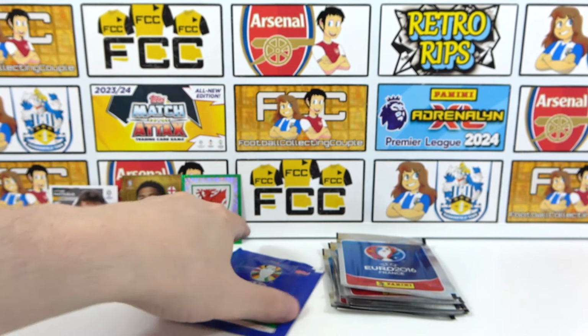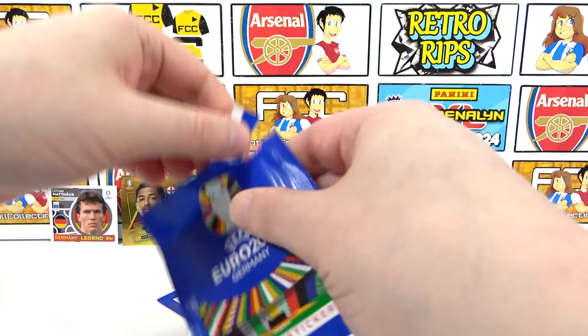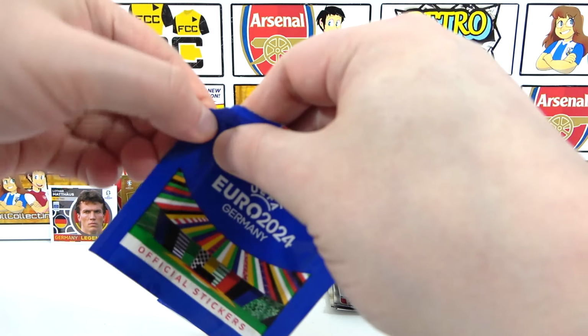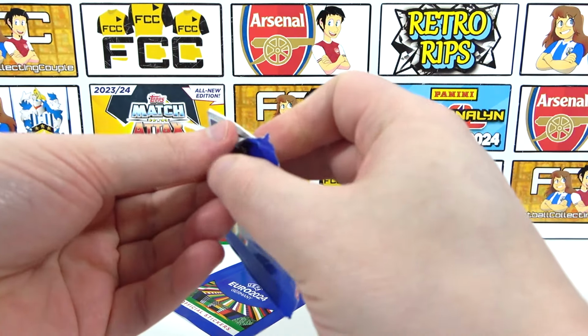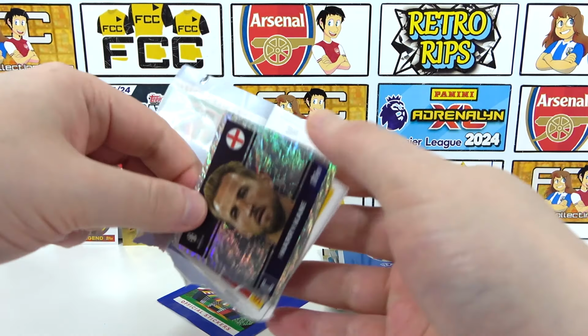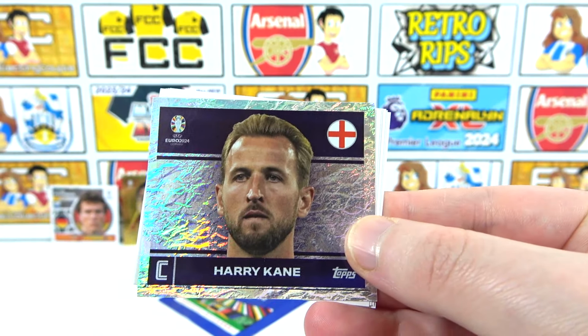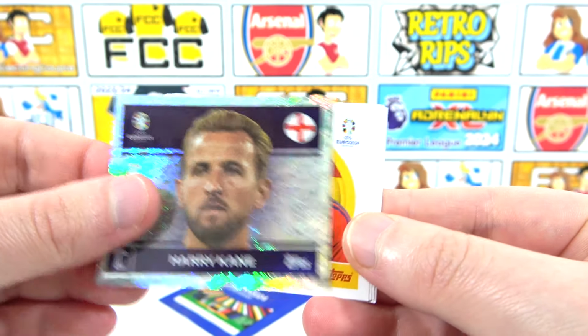Nice. Hey, down to the last two packs. Some good packs so far. As I said, we want to try and get maybe another gold. Yeah. I can't get the sticker pack open because I don't want to potentially rip a gold. There we go. Look at this. We've got Captain Harry Kane. That's a need for us. I don't remember getting that before, so that is cool.